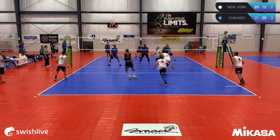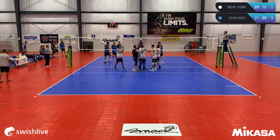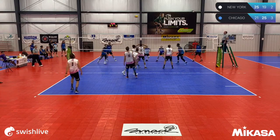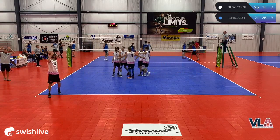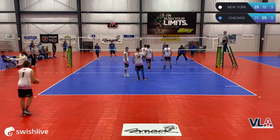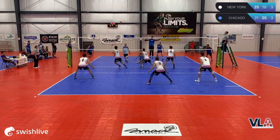Faulkner working on Pelletier. Another perfect pass. Middle again, Witkowski cross body, and Faulkner can't make the defensive play. Witkowski after that kill goes back to serve. And that's a deep cross-court ace. Totally confused by the LVC middle blocker. Going at that same spot, this time handled by Kraft's hands.